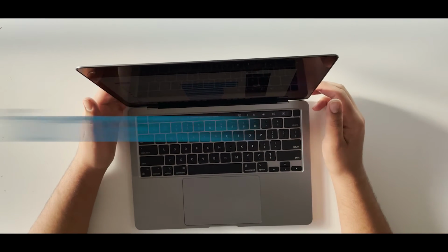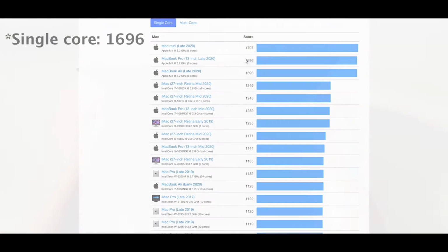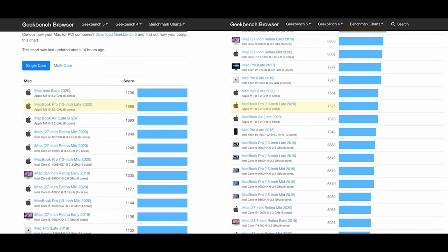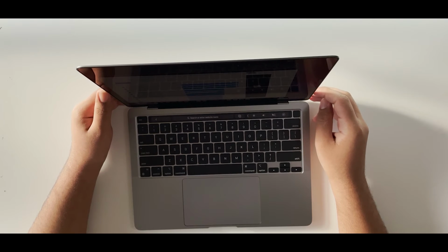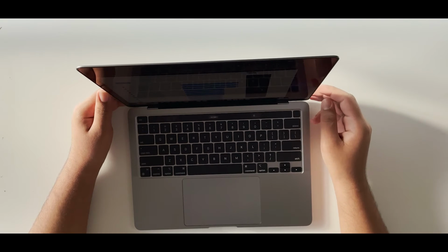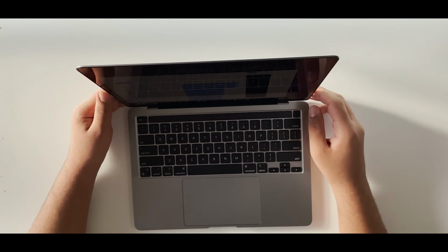So now let's get into the performance. So M1 MacBook Pro 13-inch multi-core score is 1696 and single core is 7325. And that puts us way over the Intel 2020 model and previous models. Video editing is quite a bit faster on this Mac thanks to Final Cut Pro, but I still prefer Premiere Pro over Final Cut Pro. Considering that render time is about the same as last year's MacBook Pro, with future Premiere Pro updates, I'm sure M1 would get pretty fast in that, but as of now, there's not much to say.